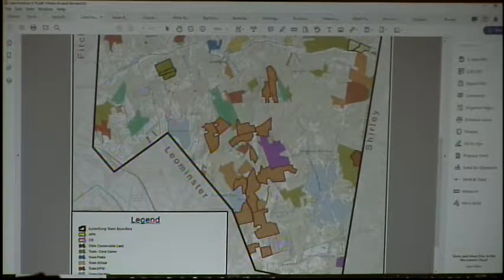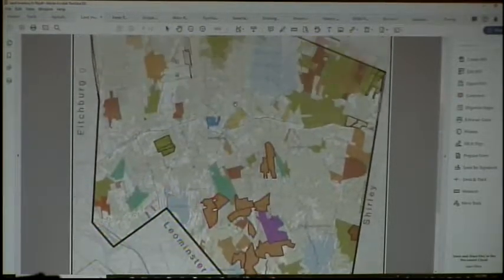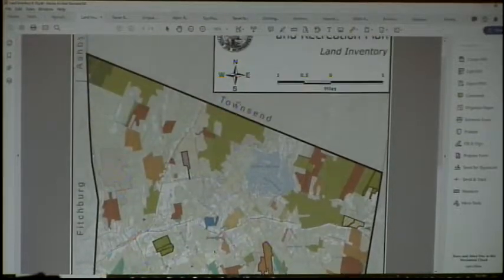Yeah. And, you know, what I envision on the land inventory is, I think this, for the plan's purposes, will deserve having the town broken into at least quadrants, so that we can zoom in a little bit more and label some things. Cool. So at this scale, it's hard to really see it.